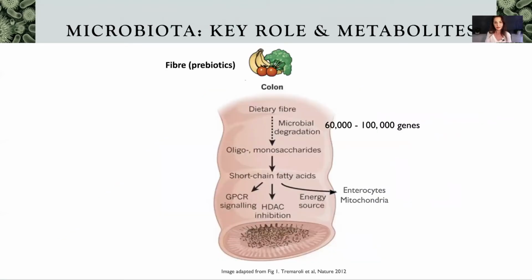The key role of the microbiome is to digest dietary fibres that have escaped digestion by human enzymes. The microbiome has up to 100,000 genes for that purpose, whereas the human genome only has 17 genes. So dietary fibre is crucially important for their survival. It really is their main food source, and a lot of really beneficial species rely on it.